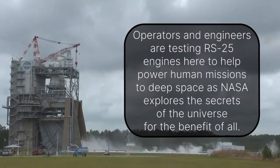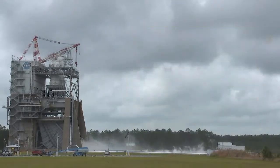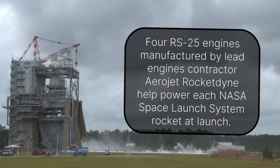Operators and engineers are testing RS-25 engines here to help power human missions to deep space as NASA explores the secrets of the universe for the benefit of all. Four RS-25 engines manufactured by lead engines contractor Aerojet Rocketdyne help power each NASA Space Launch System rocket at launch.